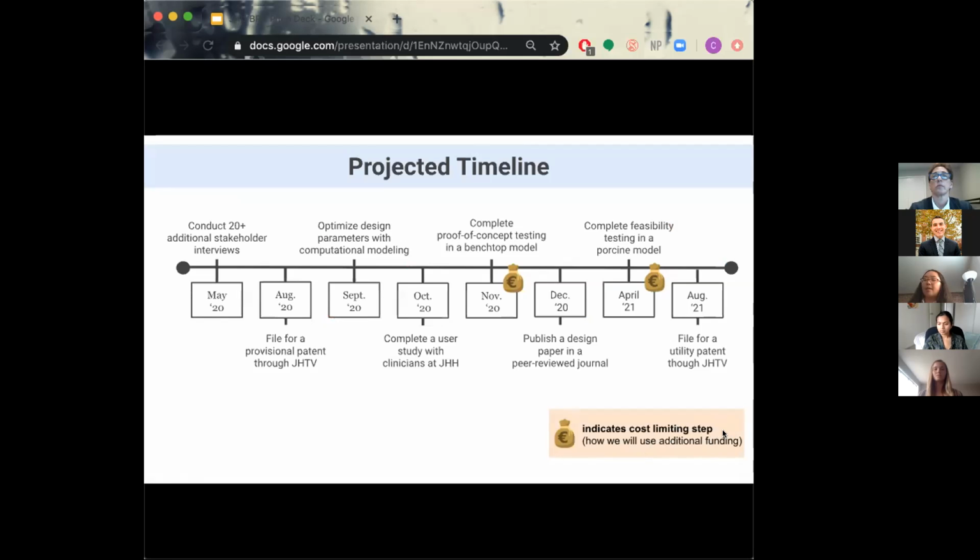Assuming we adhere to this timeline, we will have sufficient data to publish a design paper by December 2020 and file for a utility patent by August 2021. Thinking more long-term, we have identified a suitable predicate that will qualify us for the 510(k) regulatory pathway.